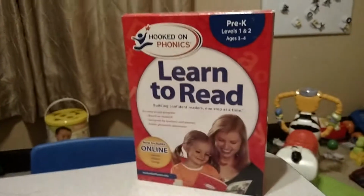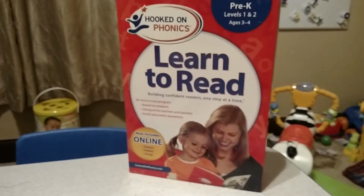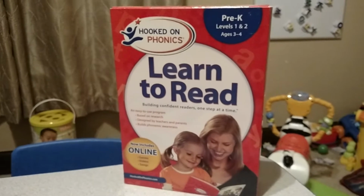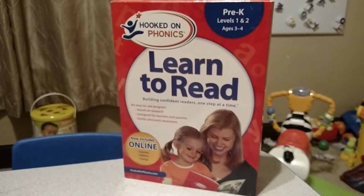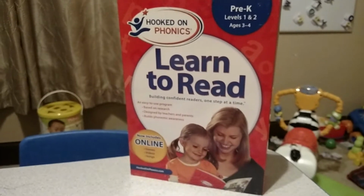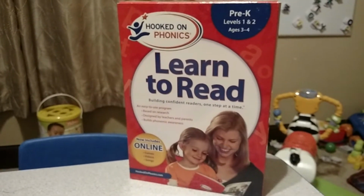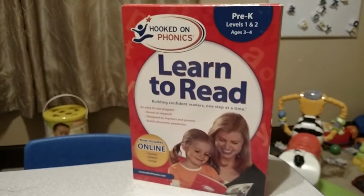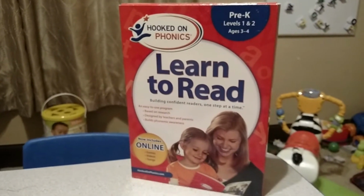The first thing I like to do with them is learning to read. Learning to read for each kid is always difficult because each kid has their own style of reading. I've always done Hooked on Phonics with all of them. I prefer the old Hooked on Phonics, but the new one is okay. It's a lot more colorful, but we still use the old and a little bit of the new.